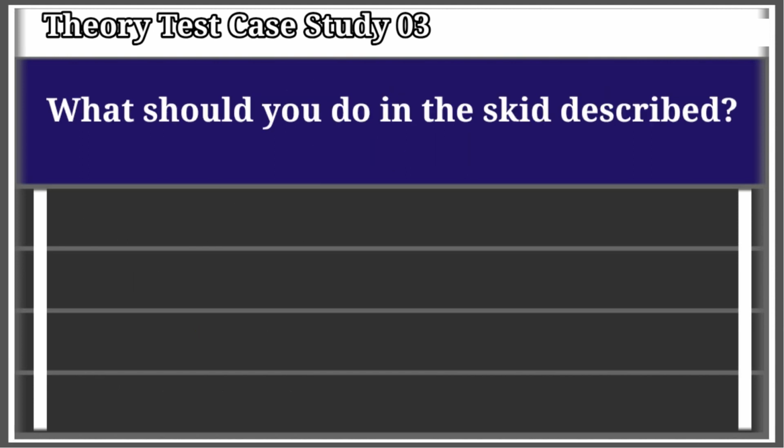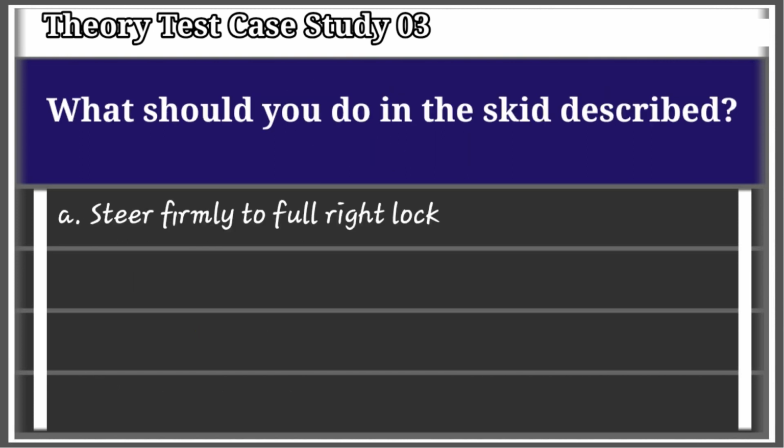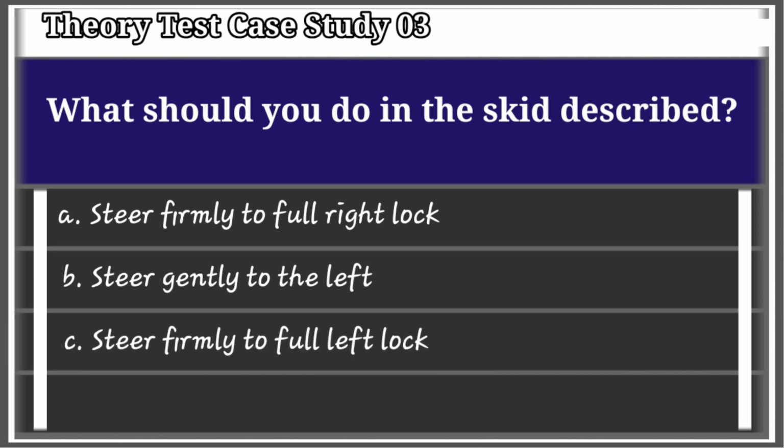Question 4. What should you do in the skid described? A. Steer firmly to full right lock. B. Steer gently to the left. C. Steer firmly to full left lock. D. Steer gently to the right. The correct answer is D. Steer gently to the right.